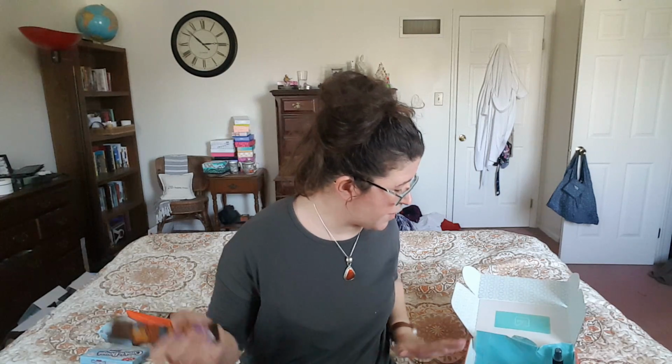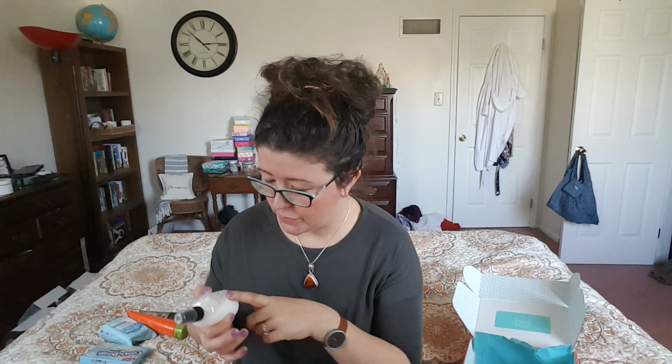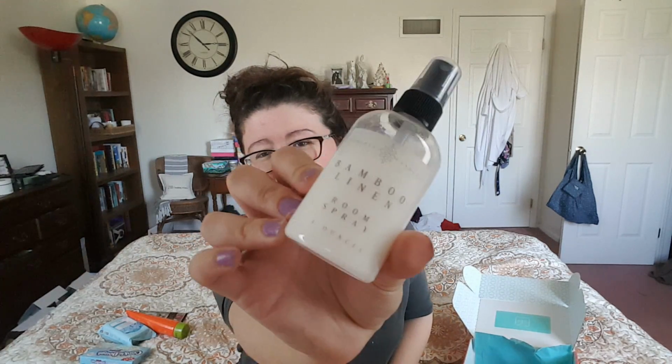All right, now we're getting to the parts that, okay, so I do know this one. This is amazing. As soon as I open this box, I could smell it like a perfume. This is from Peri Petty Candles. This is a bamboo linen room spray. It's a 4-ounce bottle. Look at the pretty label. How pretty is that? It smells amazing. It's like a woodsy clean scent. I know those are kind of two that don't really pair together, but this just smells good. I like it. It's like my favorite item in the box.